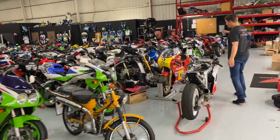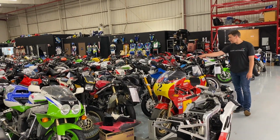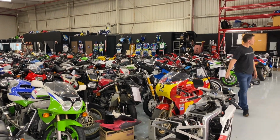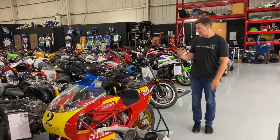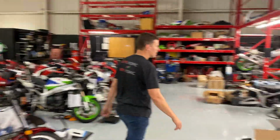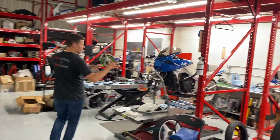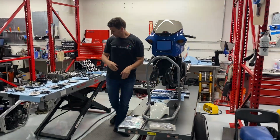Tons of race bikes, a really cool Ducati TT, and a Kawasaki sitting over here, RG500s. We do a lot with RG500s. Right now they're wildly desirable, so every time we get one, they pretty much sell. This one has the motor out, always doing a full rebuild. Let's take a look over here. This one is just getting a front end redone. You had it at our track day, that's why it's all taped up.